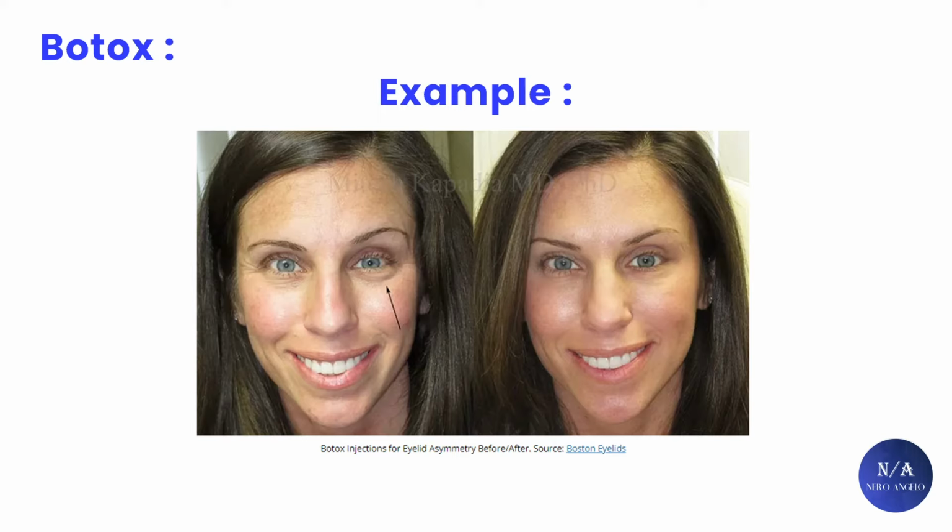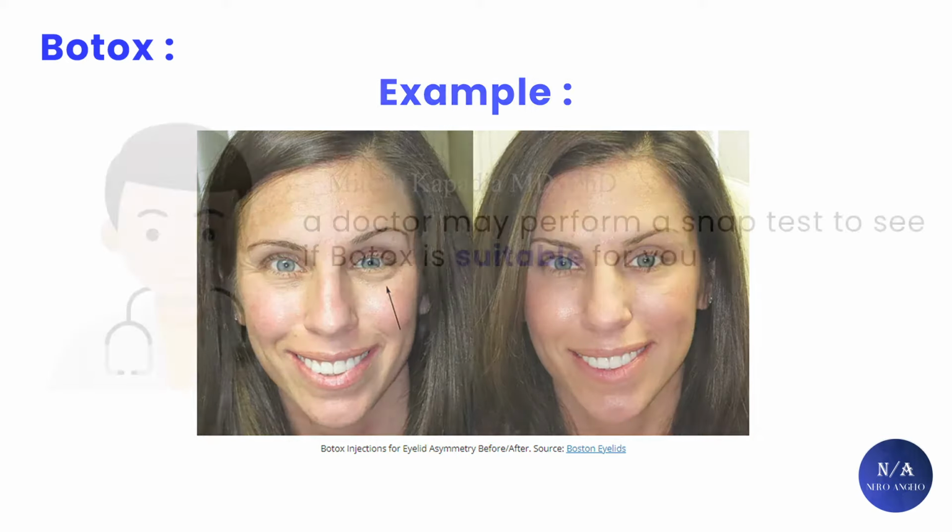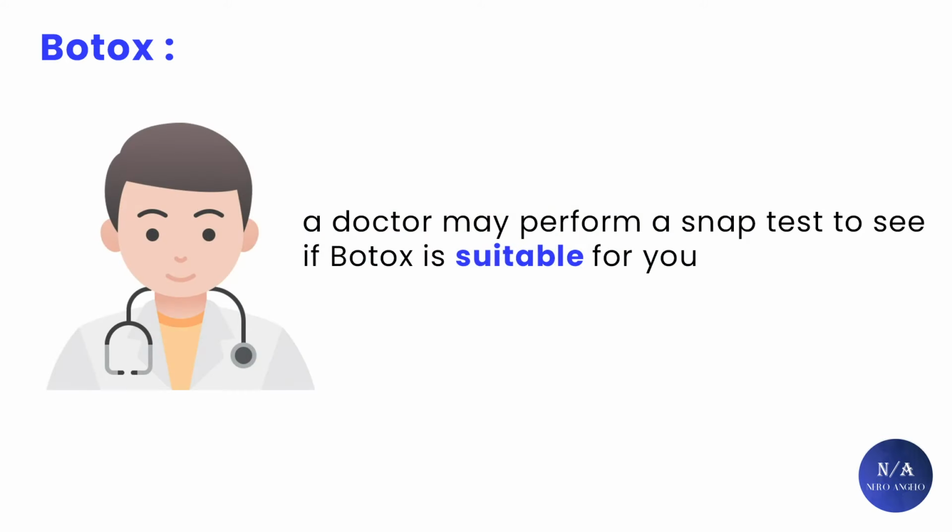Another example would be if one eyelid looks smaller than the other. A doctor can inject a small amount of Botox into one eye, letting it relax and open up to be the same size as the other eye. However, a doctor may perform a snap test to see if the Botox is suitable for you. The snap test will check if your skin is loose or tight in the targeted area.